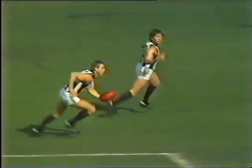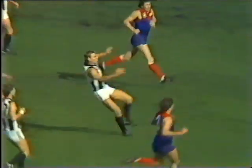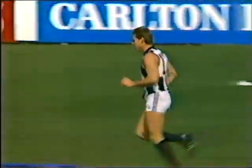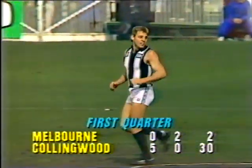A hand pass coming from Gary Shaw over to Richards. He's got an open go to have a shot at goal. It's a long kick, and not a bad one either. It's a goal. Oh, the Magpies rolling up that 5 straight. 5 goals, 30 points. Collingwood to Melbourne yet to score a goal, 2 points.